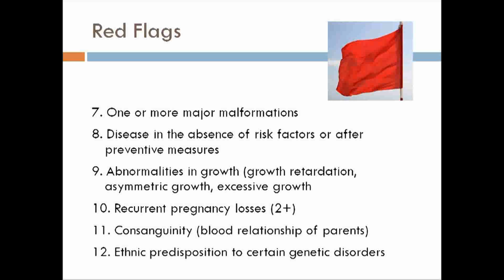A lot of the situation there is working with a family where they are and then thinking about how to work with them to understand their risk accurately. Sometimes that means informing them of a risk they didn't know about, and sometimes it means helping families realize that there's risk, but it's not an absolute certainty that there's going to be a problem. And then the last red flag is ethnic predisposition, and I started to allude to that. There's ethnic groups in which we know there's carrier frequencies of some genetic conditions that are above others, and so we would, based on ethnic background, be thinking about offering carrier screening. And I'm going to get into that in some of the case studies as well.